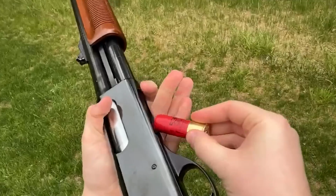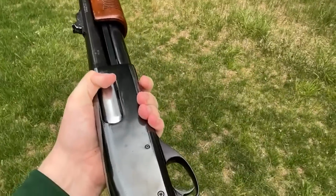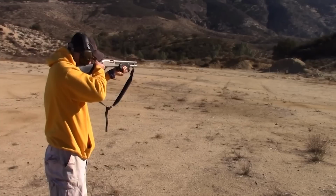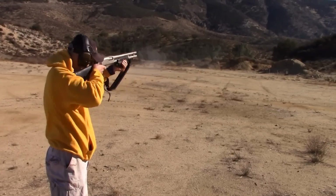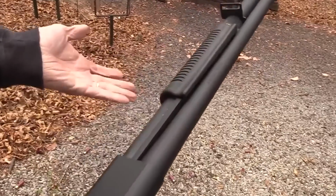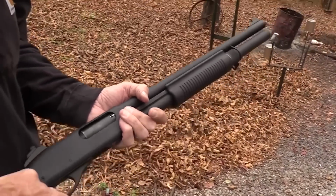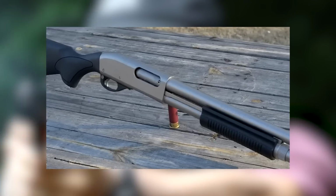The standard Remington 870 shotgun has a 4-round tubular mag that is located under the barrel. It can be loaded with 2 3/4 inch or 3-inch shot shells depending on the model. The pump action mechanism is located under the receiver and is operated by sliding the fore-end forward and then pulling it back to eject the spent shell and load a new one.